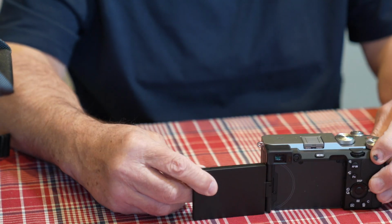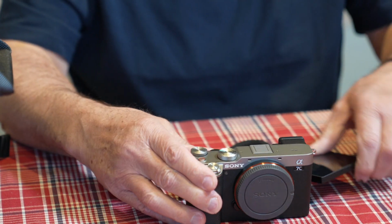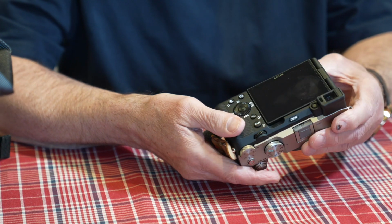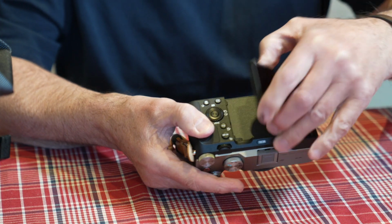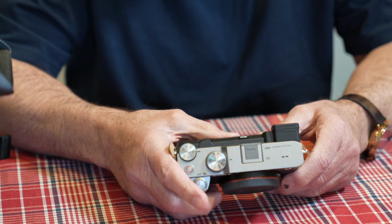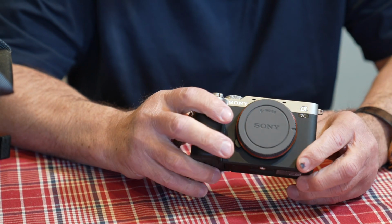And you can turn it around, tilt, very good. Even the A1 hasn't got this facility, which is disappointing. It is disappointing, to be quite honest. So we fold that one up. Not a lot else to say about it.